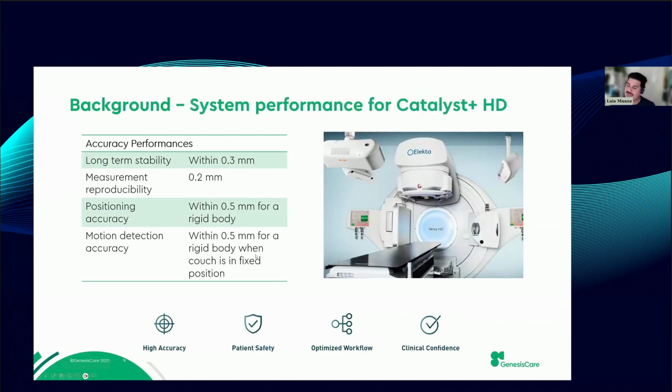So the background performance of the system in HD SRS mode, the performances that we've validated during our acceptance and commissioning, is long-term stability within 0.3 of a mil, reproducibility within 0.2, position accuracy within half a mil with a rigid body, and motion detection accuracy within 0.5 when a rigid body is fixed in position. And we've been able to validate and correlate these accurate performances across multiple LINACs within our network, where we share a commissioning spreadsheet across multiple different vendors, say AlignRT and ExactTrack, Dynamic.